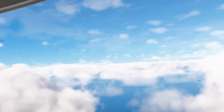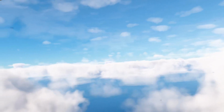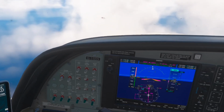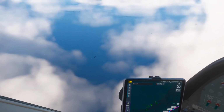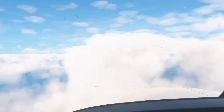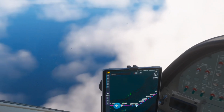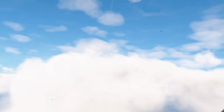Taipei Centre, United 559. I would like to cancel my IFR clearance and request a flight following, please. United 559, roger. Radar service is terminated. Squawk VFR, frequency change approved. Squawk VFR, frequency change approved. United 559.